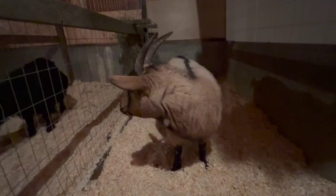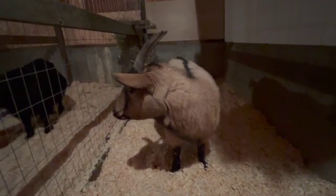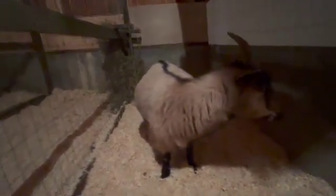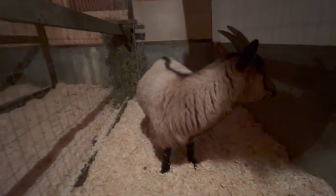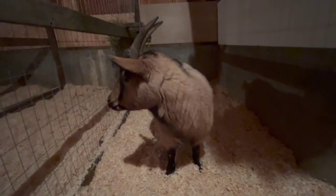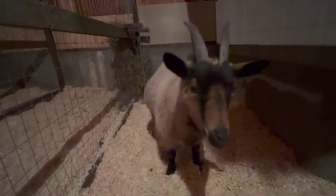But she's a first-time freshener. This will be her first time having a baby. And her udder right now is huge. I tried showing you guys on the last video when Chelsea was out here helping me vaccinate everybody, but she doesn't really like it. And her udder's black and it's really hard to see on the camera. But her udder has actually gotten bigger.